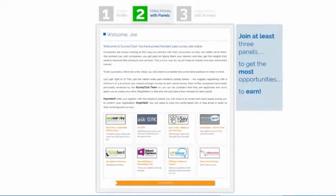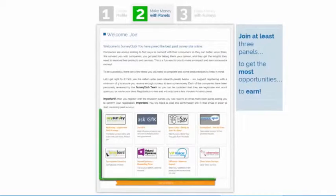We suggest registering with a minimum of 3 to ensure you receive enough surveys to earn substantial money with us. Each company has been reviewed by the Survey Club team. You can be confident that they're all legitimate. Registration is 100% free, and it will only take a few minutes to register for each panel. The more panels you register with, the higher your potential earnings will be.